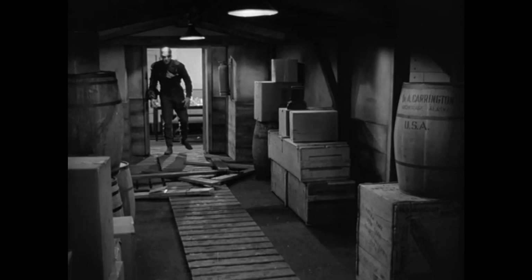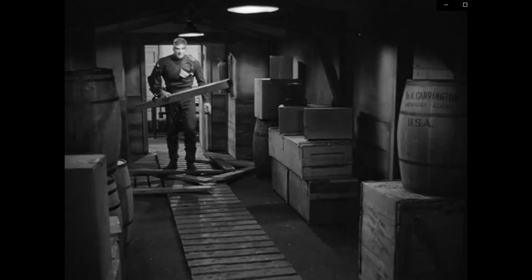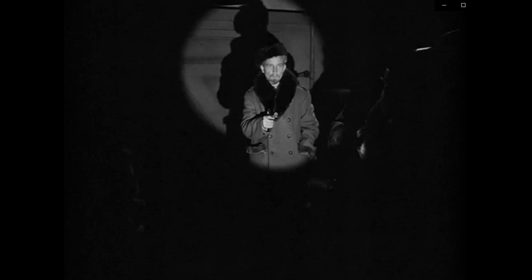Oh well. The thing picks up a large piece of lumber and slowly lumbers menacingly forward. Then the lights go out. Dr. Carrington has turned off the generator to prevent them from hurting the thing. They rush back to the generator room and Dr. Carrington is holding a gun. He won't let them harm the thing.